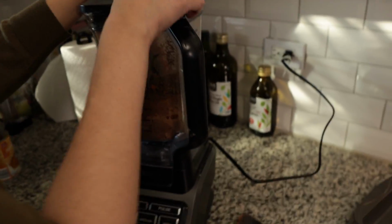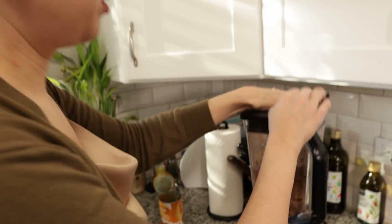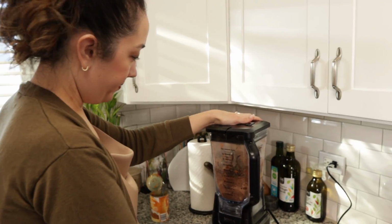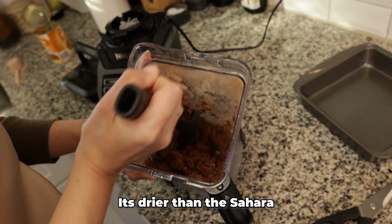Still kind of dry. I think we should keep adding more pumpkin. I've added 2 more tablespoons of pumpkin puree. I doubt that's going to do it. I think it will. It's drier than the Sahara. There is some moisture there.